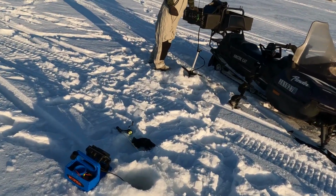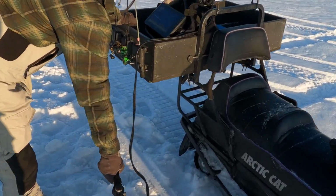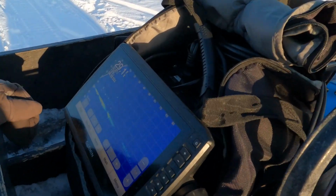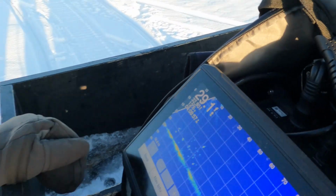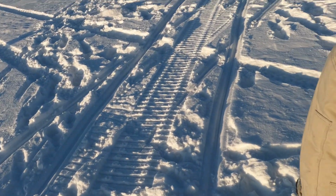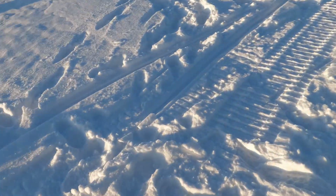Caitlin's over here telling us where to go. Oh, look at that. Look at that underneath us. Oh, right over. Okay. Let's see. Should be 10 feet away. Yeah, they're there.